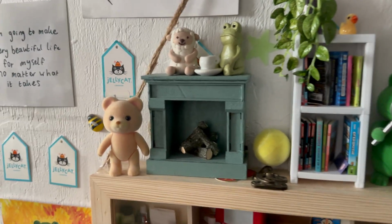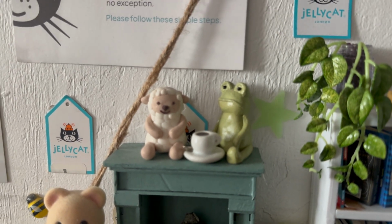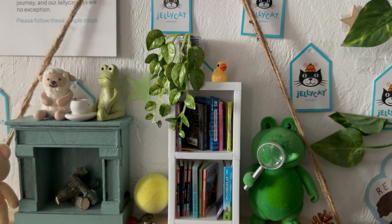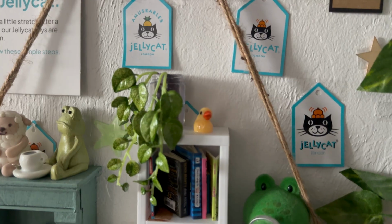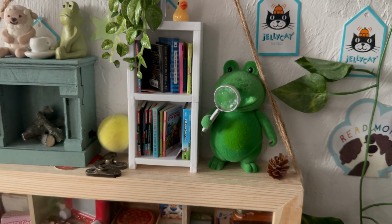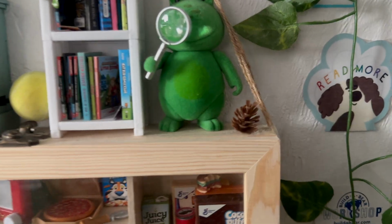On the top, we've got Calico Critter, little Mayleg mice fireplace, these two guys that I made out of clay, my little Clay Fergus and Lolly with their little coffee, tennis ball, my miniature bookcase. I love this. This is where I'm gonna display all my miniature books. Tiny plant, tiny duck, and this guy's actually not a Calico Critter. It's what are they called? Woodsies family. Basically knockoff Calico Critter, but I love the frog, so I got him. And a tiny pine cone.